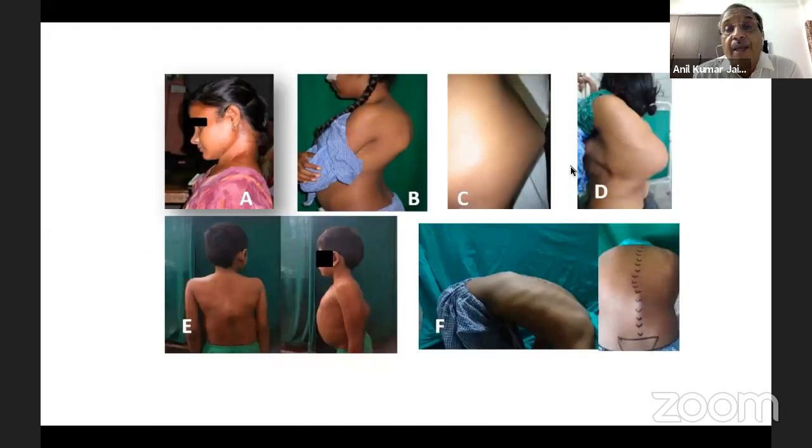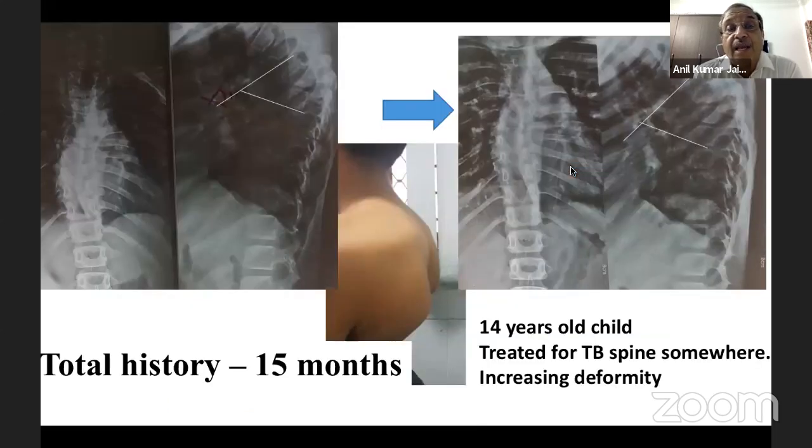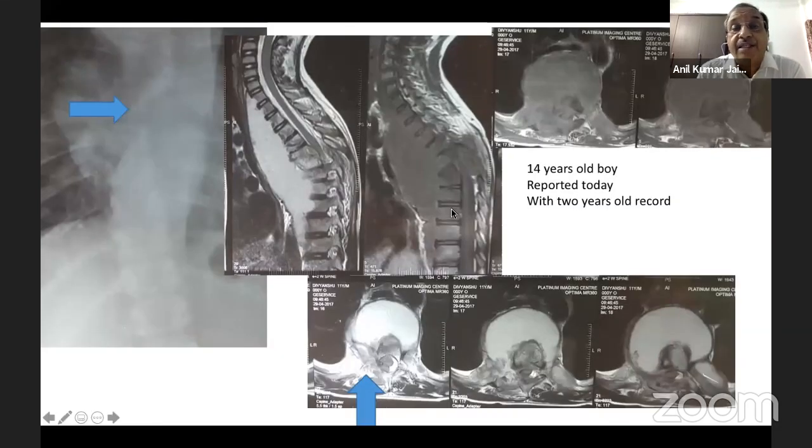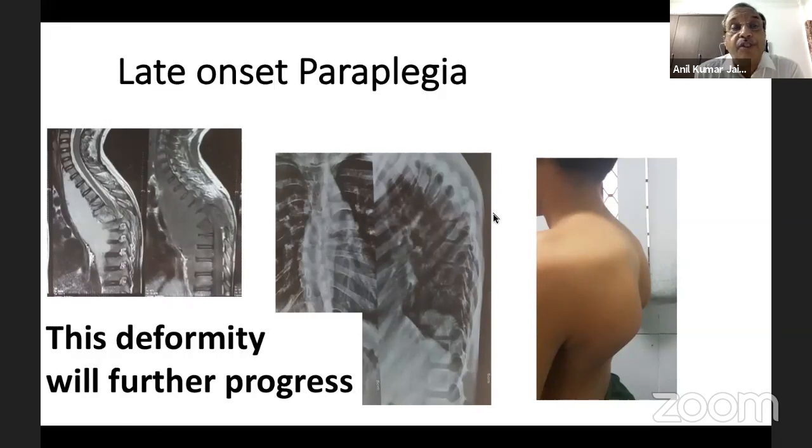And these are the severe kyphotic deformities, some of which may end up with late onset paraplegia, and they need to be corrected at first in the wet state when the lesion is active. Otherwise, with these kinds of severe deformity, you are going to end up with a severe kyphotic deformity. Had it been treated at this stage when the lesion is active, this surgery would have been simpler. But with the late onset or with the healed kyphotic deformity, it becomes a difficult proposition.